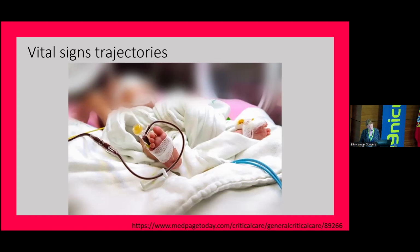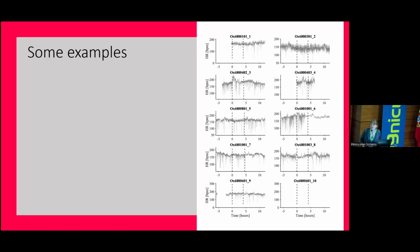What we did was we recorded babies' vital signs, their heart rate, their breathing rate, apnea rate, and saturations before, during, and after red cell transfusions. We didn't alter our practice. We just monitored what they were doing at the moment. And then we plotted these. I'm just going to show you some really brief examples here, which are quite interesting. Small numbers at the moment, so we can't draw any particularly exciting conclusions from it.